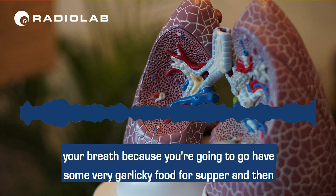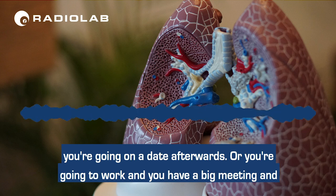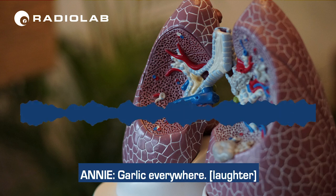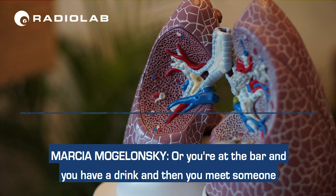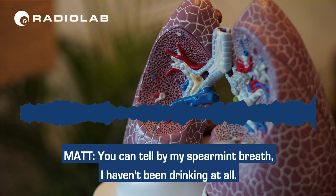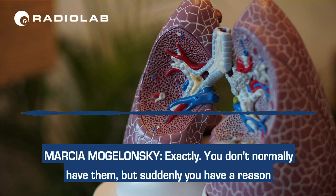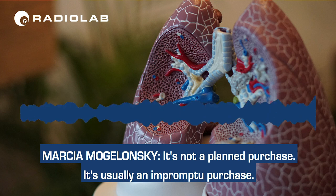You have to freshen your breath because you're going to have some very garlicky food for supper and then you're going on a date afterwards. Or you're going to work and you have a big meeting and you have to meet the boss. But you happen to have had garlic chicken for lunch, which was a big mistake, believe me. Garlic everywhere. Or you're at the bar and you have a drink and then you meet someone and you want to talk to them and you don't want to appear like you've been drinking. You want to have fresher breath. Oh, yeah. At the bar, I wasn't drinking, I swear. By my spearmint breath? I haven't been drinking at all. Exactly. You don't normally have them, but suddenly you have a reason to buy them. Yes. It's not a planned purchase. It's usually an impromptu purchase.